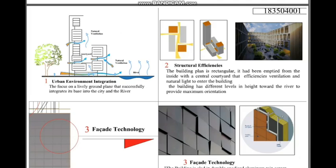Number 1, urban environment integration, the focus on a lively ground plane that successfully integrates its base into the city and the river. You can see the ground floor plan is opened and connects the city with the building and with the river.